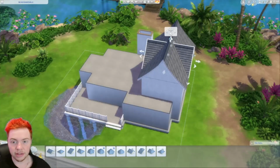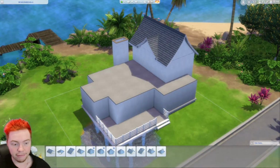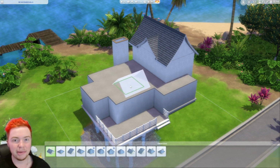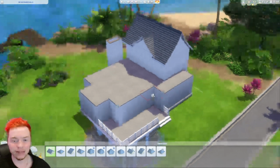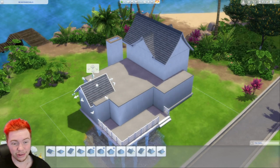I do think I want this to be just slightly shorter, just because it's supposed to be there as like a little accent. Now for the rest of it, I feel like this is going to be a little bit tricky, just because, I don't know about you guys, but I just find adding the roofs is always the hardest part, just to try and make it look as good as possible.